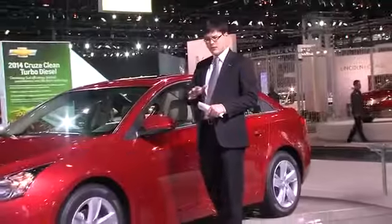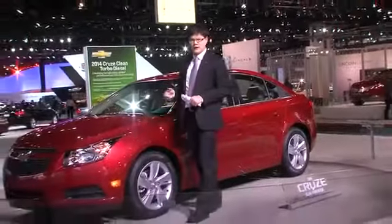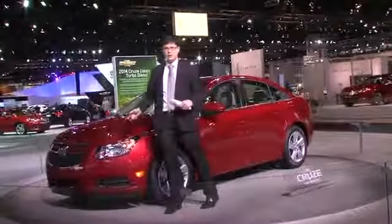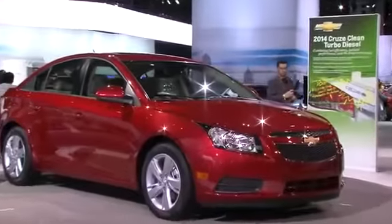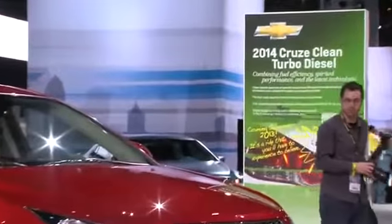Diesel cars are no longer these smoke-spitting clatterboxes that you might remember them as being. In fact, they've been clean for quite a few years now. The latest one is Chevrolet's popular Cruze Compact, which now gets a diesel version. We are at the Chicago Auto Show checking it out.